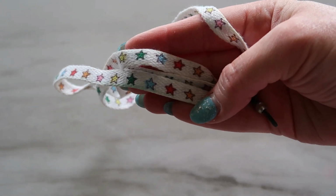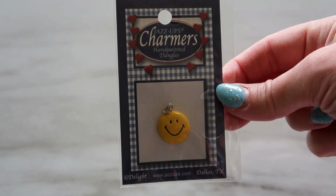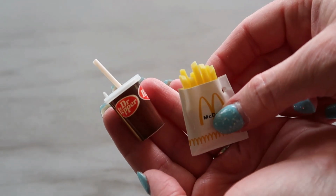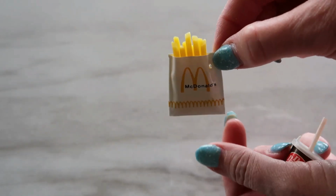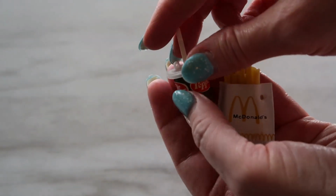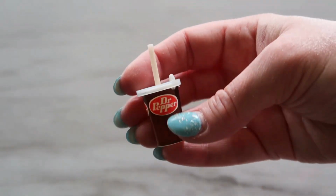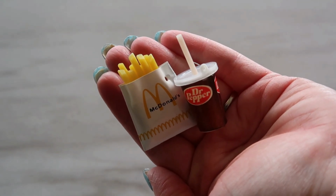These have stars. I got an unopened charm with a little smiley face on it. And then these charms, I always end up getting these if I see them. The little McDonald's French fries. Oh my word, that is so cute. And it is a charm if you wanted to put it on jewelry, like junk jewelry. And this one as well, it has the little charm right here. Got Dr. Pepper. I just love miniatures. I'm such a sucker for anything tiny.